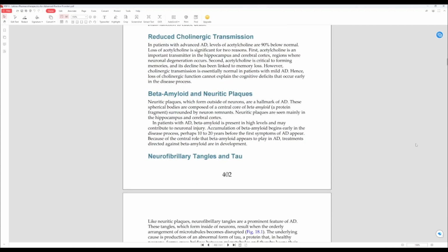Reduced cholinergic transmission. In patients with advanced AD, levels of acetylcholine are 90% below normal. Loss of acetylcholine is significant for two reasons. First, acetylcholine is an important transmitter in the hippocampus and cerebral cortex, regions where the neuronal degeneration occurs.